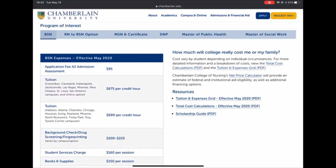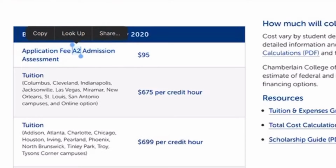Now, when you look at the BSN program, the application fee for admission, which includes the fee for your HESI exam, this A2 right here is your HESI exam. That is $95 just to apply. I don't know about you all, but I thought that was pretty expensive for an application to somebody's program. So I made sure to ask for any kind of waivers that they might have offhand. And your school may or may not have waivers, but they definitely have waivers for people who are military.